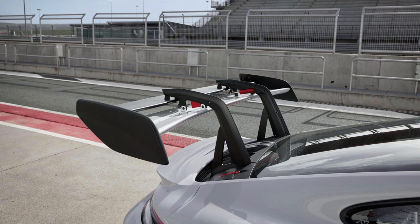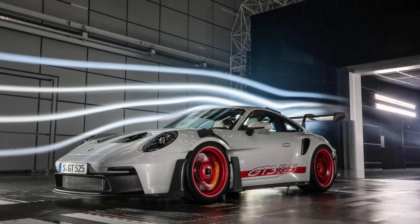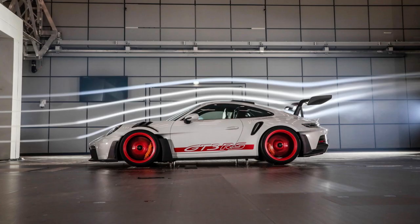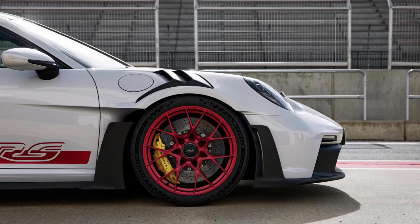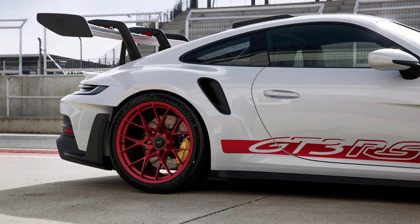You can see that spoiler is massive in the back as well to give you lots more downforce, and all the other little bits and pieces all over the vehicle, including those really cool hood vents. Just very exciting looking, and all very functional, of course, as well. And speaking of the brakes, it gets slightly larger front brakes and the same rear brakes as a regular GT3, but there are of course carbon ceramics available as well, and those have also been made larger.